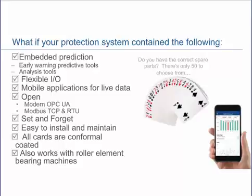So here are some questions for you. What if your protection system contained the following? What if it had the ability to provide you with the prediction information as we have been talking about and making your plant more reliable? What if it had early warning tools, and if it had analytical tools that could be used?